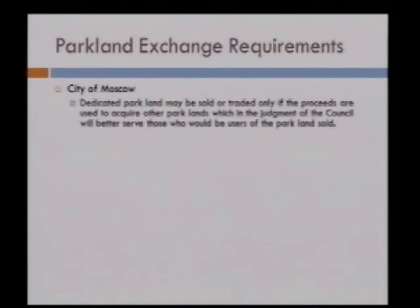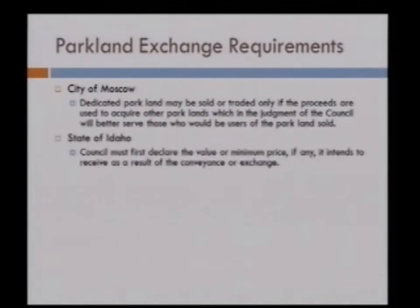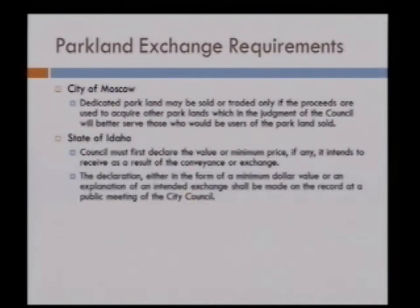And this is just to review our Parkland Exchange requirements within the subdivision ordinance and our city code. The parkland dedication section states that dedicated parkland may be sold or traded only if the proceeds are used to acquire other parklands which, in the judgment of the council, will better serve those who would be users of the parkland sold. And then reviewing state code, the first requirement is the council must first declare the value or minimum price, if any, it intends to receive as a result of the conveyance or exchange. That declaration, either in the form of a minimum dollar value or an explanation of an intended exchange, shall be made on the record at a public meeting of the City Council.